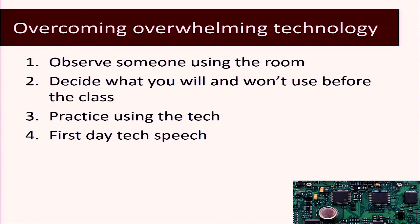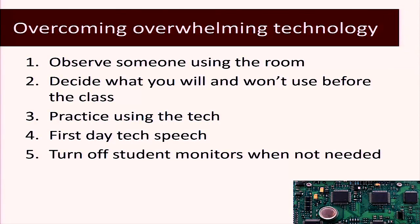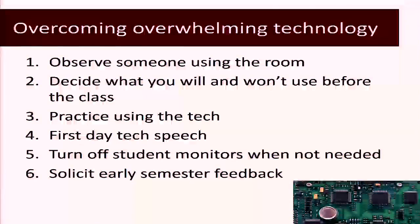You might want to give like a first day tech speech and allow them to practice using the technology. Turn off the student monitors if they're not needed. It's easy to overlook that. And of course, solicit early semester feedback, see how things are going, and respond to that. So this was really a very quick whirlwind tour of practical suggestions for teaching in an active learning classroom.